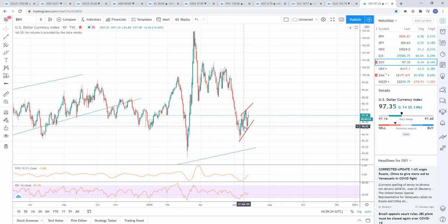It's a little unknown at this point which way it's going to go, and we have to keep watching for signs that tell us which way to play it.